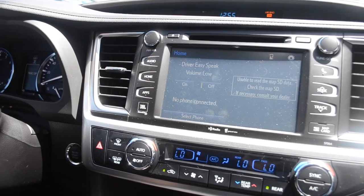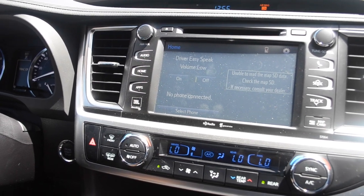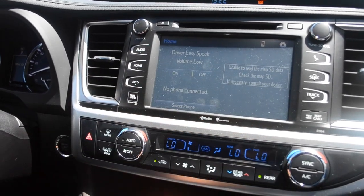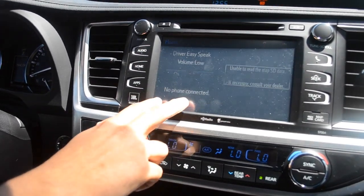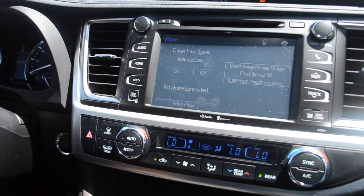Here you're taking a look at the entertainment system when it comes to the Highlander. As I mentioned, you have a 7-inch touchscreen here. A very nice display system. Right now, this is our home model, so we don't have the map chip in here. If it was installed, you would have your navigation or your map to wherever your destination is. You can connect your phone here in the bottom corner, and that's going to use another third of the screen. So if you need to use your hands-free calling, it's a very nice feature.